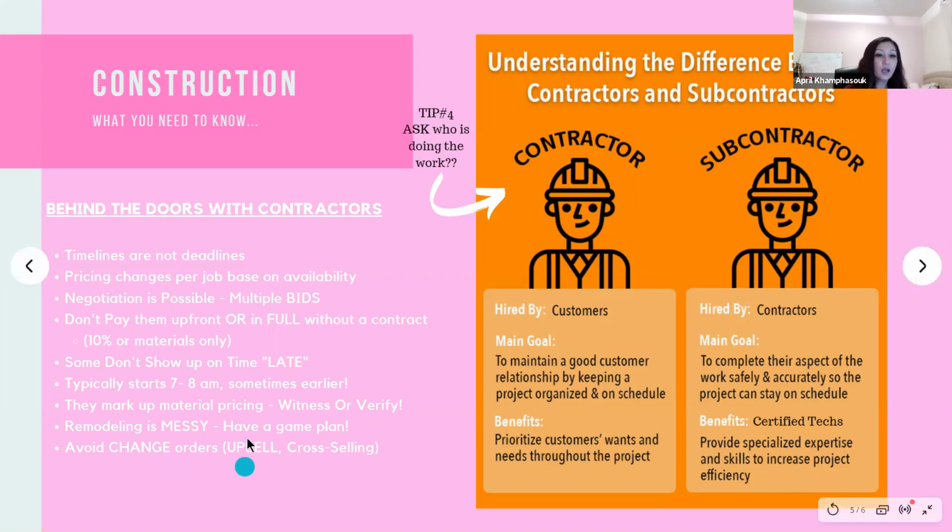And then for pricing of materials, you want to buy most of the material yourself if you can, or check the receipts, because a lot of times they will mark up the price of an item and you'll end up paying them for labor and their material plus a little bit more.